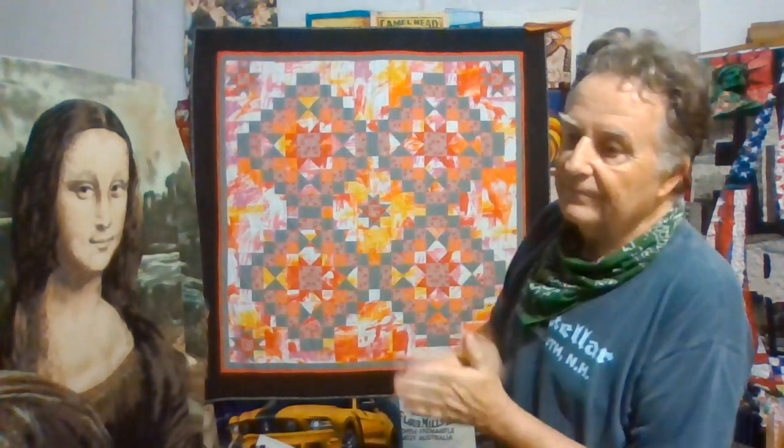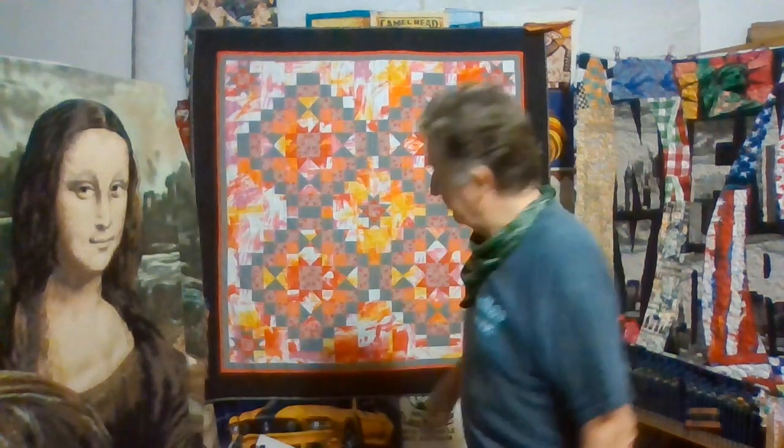And with all the fires that we've had here in California, I can imagine we're going to have a lot more fire quilts coming out. So that's good and better. Like to commemorate, let's get past it and remember what we went through.